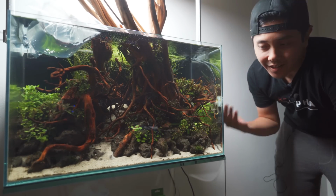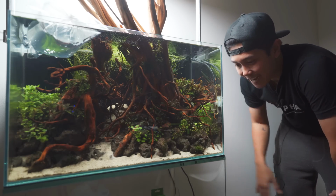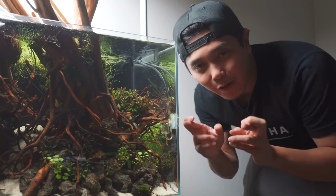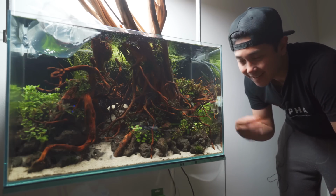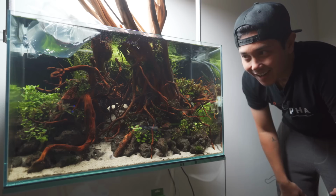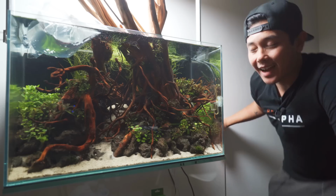All right, so this is obviously one of my most escaped tanks, and I absolutely love it. Have no problems so far. Cross my fingers. No algae bloom, no diatoms, nothing like that. The only problem is, like I said earlier, there's nematodes. And so there's just these little worms that are pretty much harmless. I didn't put them anywhere.